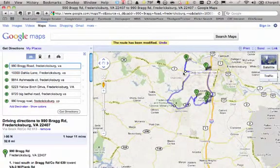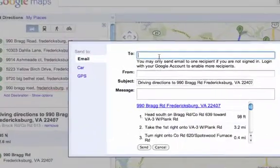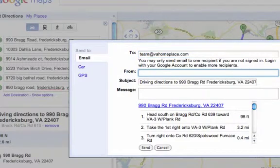And then when you're done taking what we've emailed you, you can go ahead and send us an email with that information to team@vahomeplace.com. And this will be a great way for us to stay in contact, make sure that we're taking you where you want to go, the way that you want to go.